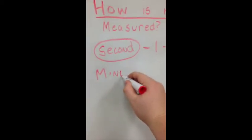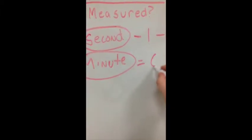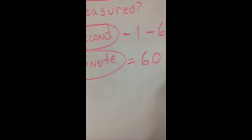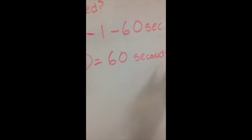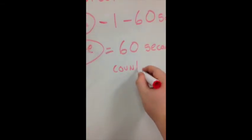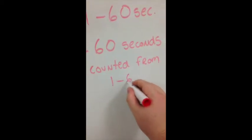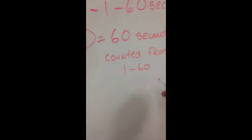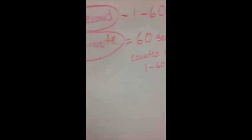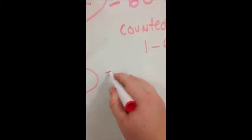This may be a little bit more common when counting and telling time. A minute is equal to 60 seconds. And it is also counted from 1 to 60, much like the second, such as 1 minute, 2 minutes, 3 minutes, and so on. When you have 60 minutes, that is our biggest unit of time, called the hour. And it is equal to 60 minutes.